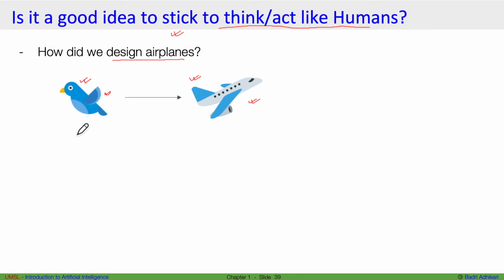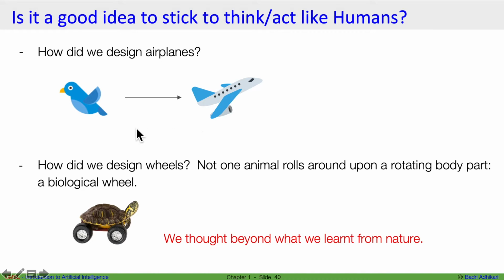In other words, we looked at nature to copy what's in nature, but we did more than what was available in nature to make things work. Another example is wheels. Not one animal in nature rolls around on a rotating body part. That is, no animal has a biological wheel. So if we were to simply look at nature and build things that are only in nature, we would never come up with wheels. In other words, there's a lot to learn from nature, but nature also has its own limitations. So for that reason, it is important that the field of AI not only stick to what the human brain can do or what's available in nature, but go beyond what's out there.